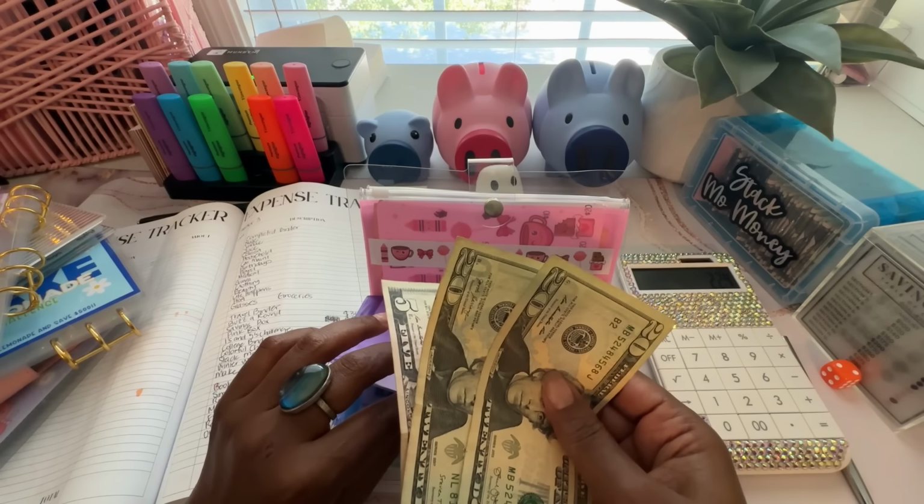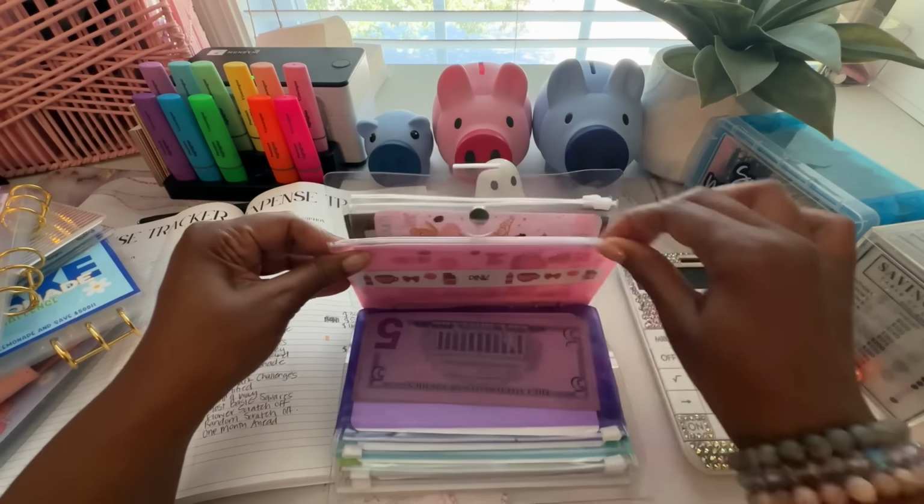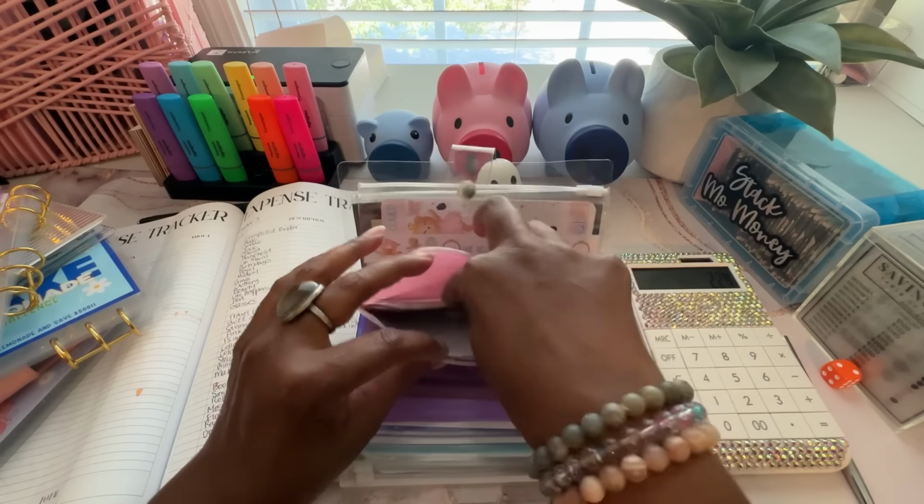Purple, 45. They all got about... Stop saying the same thing over and over, Celeste. I want to keep hearing you say the same thing. You're going to have to say something different. Okay, 45. Hold on.